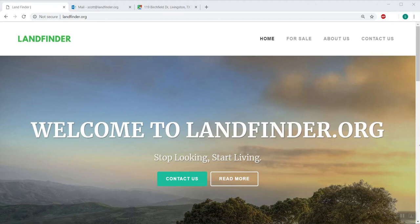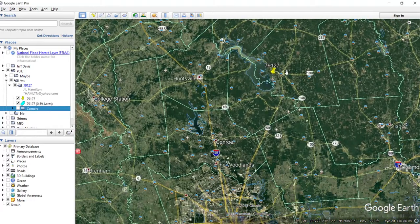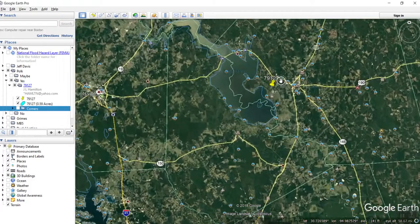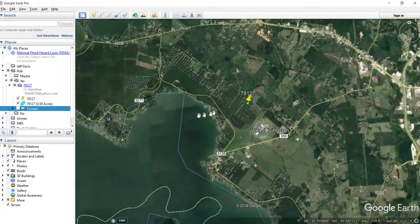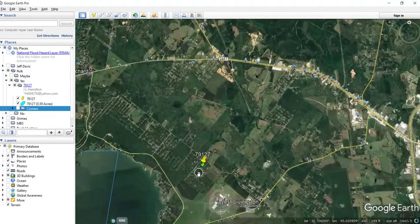It is Wednesday, March 13th, and I am here to show you an awesome new property that we just had come available in Polk County, Texas. It's a really great property, and let's jump right in. As I mentioned, the property is in Polk County, Texas. It's about an hour and a half northeast of Houston. As you can see, it's very close to Lake Livingston as well as the city of Livingston.